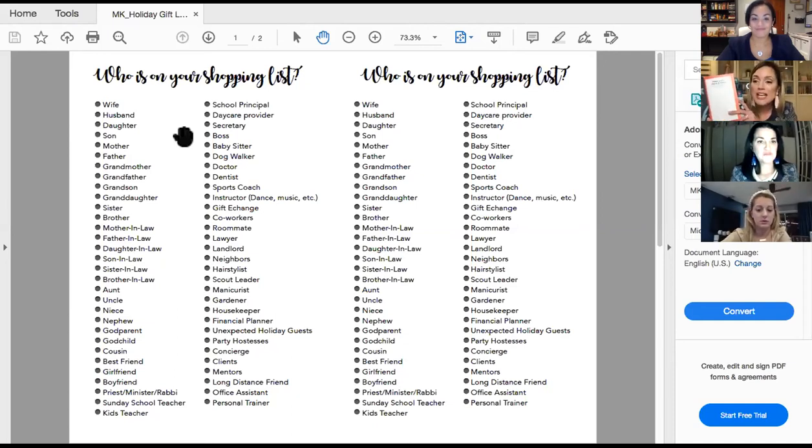So you want them to already go into it knowing, who do I have to shop for? And we're going to be helping you guys by, in each deal it's going to say, this would be great for your kid's teacher. This would be great for your friends, whatever it is. So we're going to be helping prompt these kinds of things. But yes, these lists are great. And so you'll have something that you're going to be able to send to them digitally.